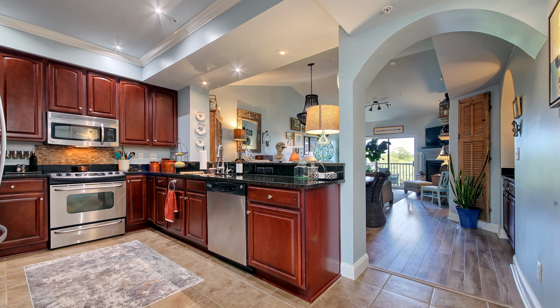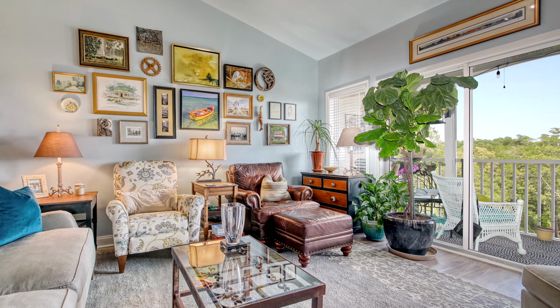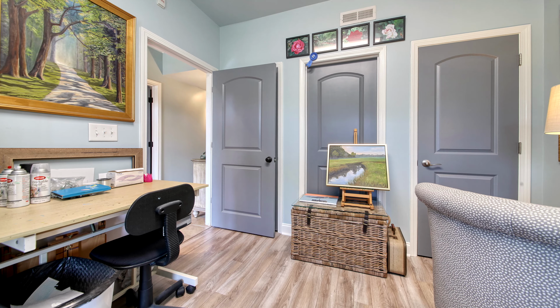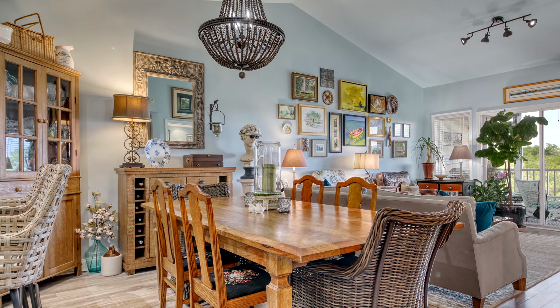Showcasing 1,700 square feet of open floor space and magnificent patio views, this upgraded condo features three bedrooms with three full baths, vaulted and tray ceilings, and beautiful hardwood laminate and tile floors throughout.